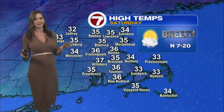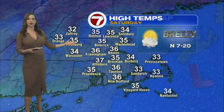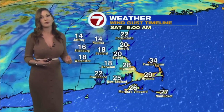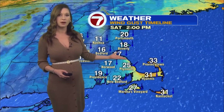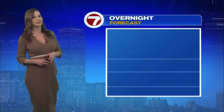The breeze is going to linger as well. So even though your temperatures are going to be in the mid to upper 30s and a little bit cooler across Cape Cod with that thick cloud cover, it's going to even feel chillier with the wind. Our weather setup, we're in between a ridge and then a trough off to our east, ushering in this northerly breeze that will stay persistent throughout the weekend. So we put our wind gust timeline into motion. You can see the strongest gusts are going to be across the South Shore and portions of Cape Cod near 25 to 30 miles per hour. So at times this is definitely going to continue to add a chill to the air.